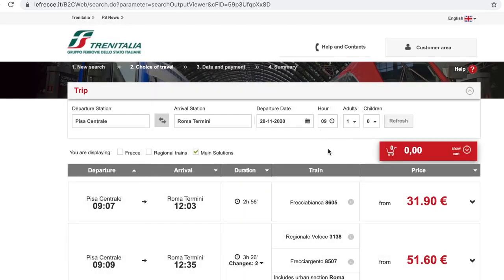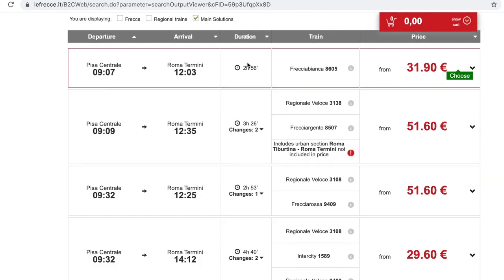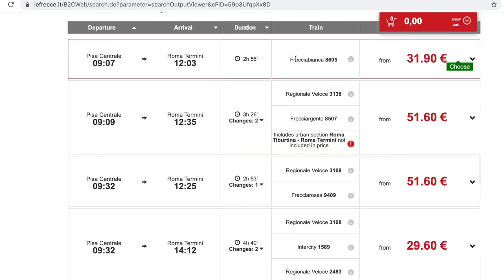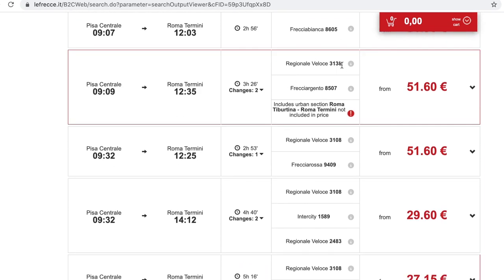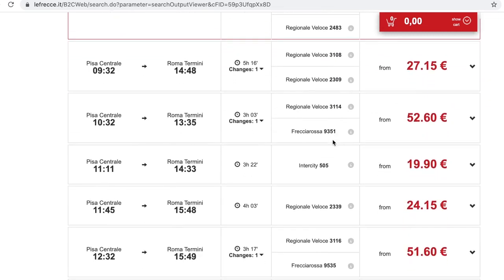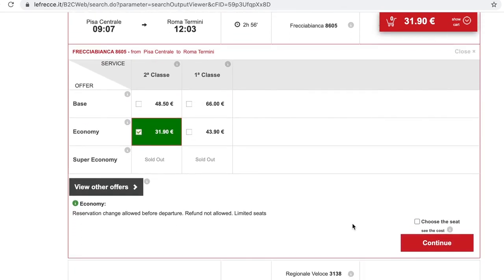When the search comes up, you'll see a variety of ways that it's showcased: the departure times, the arrival times, how long the train will be, what kinds of trains, and the price. Different trains are indicated here. Freccia Bianca, Argento, and Rossa are known as the bullet trains, and you also have regionale trains and intercity trains. We're going with the Freccia Bianca train.